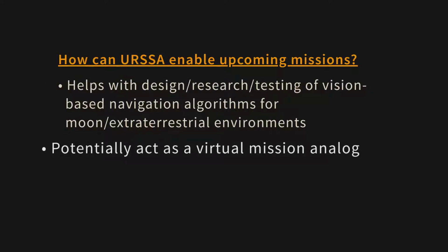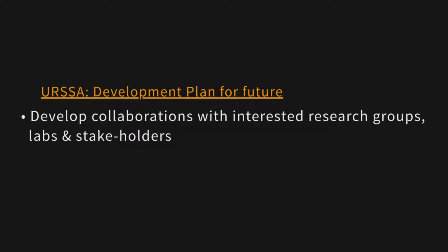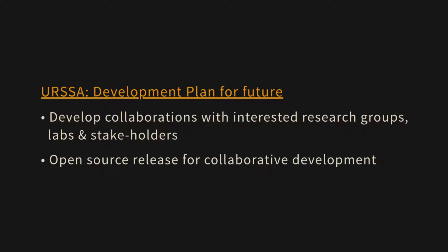It can also act as potentially a virtual mission analog. It can also act as a sandbox for telerobotics and assembly interface research. The roadmap for URSSA is essentially to have more and more collaborations and to finally release it as open source.